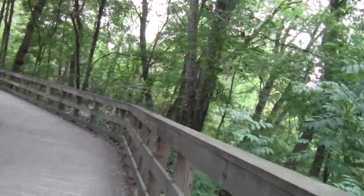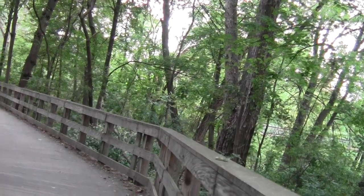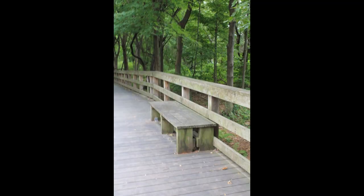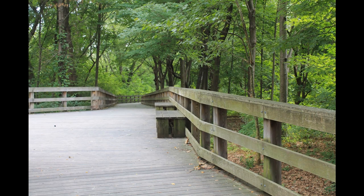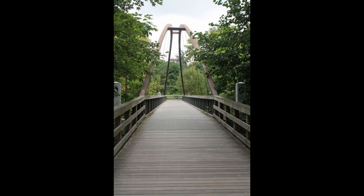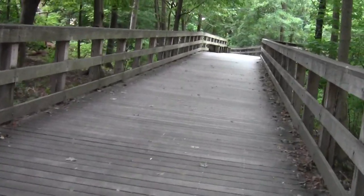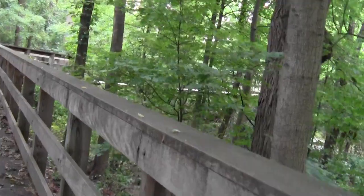There's the bridge. Let's see, is it functional? We shall see. In which case, I'll happily get over to the Watertown side and resume exploration there.